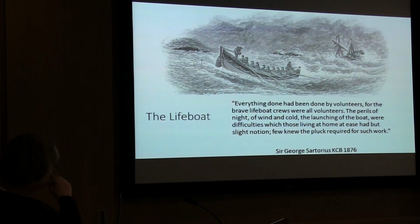This is the final one. This is the quote that to me sums up, because the RNLI, of course, was then and is now volunteers. And the letter of William Davison to the Down reporter, to me, is just a summary of a very officious person who thought he knew better and had no understanding of how a lifeboat worked, no understanding of the dangers involved, no understanding of the courage involved, and I think that quote from Sir George Sartorius sums all of that up. So that's me.